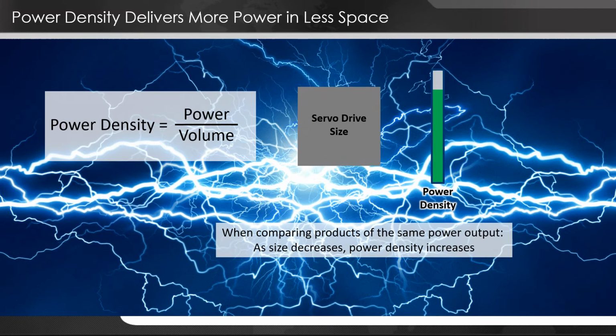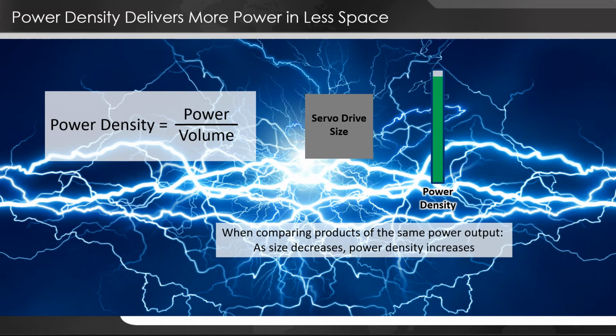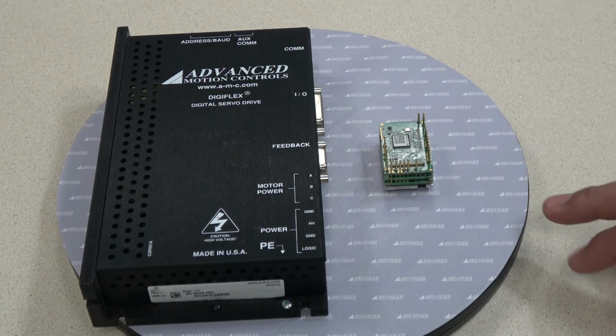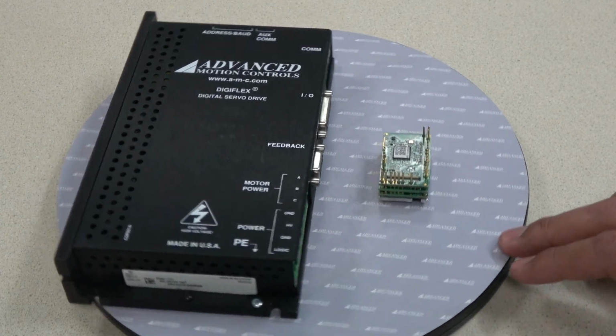Our products are not only known for their high power, but their high power density. In simple terms, high power density means increasing the amount of power per volume. If you provide the same amount of power but in a smaller package, then you've increased the power density. For example, these two servo drives can output about the same amount of power, but this one has much higher power density since it is so much smaller.